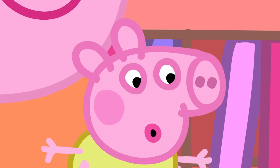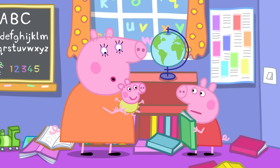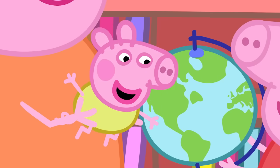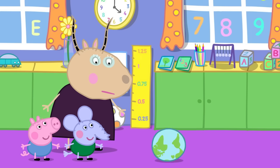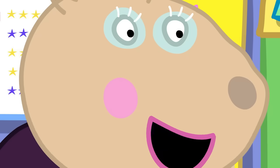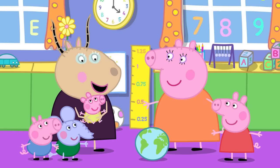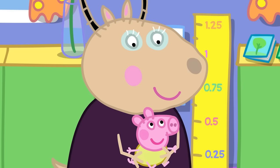These are the books. Baby Alexander likes all the books. This is the whole world. And he enjoys spinning the globe. And this is Madame Gazelle. Bonjour, little Alexander. Oh! But he likes Madame Gazelle most of all. Perhaps it is time for some painting.